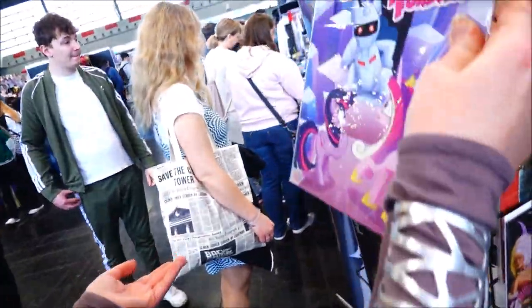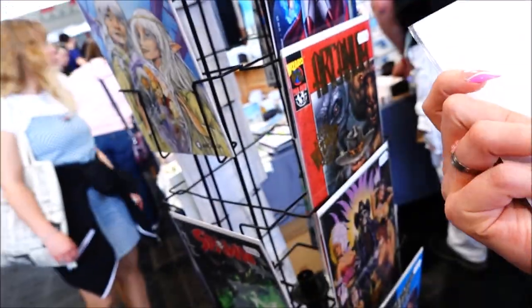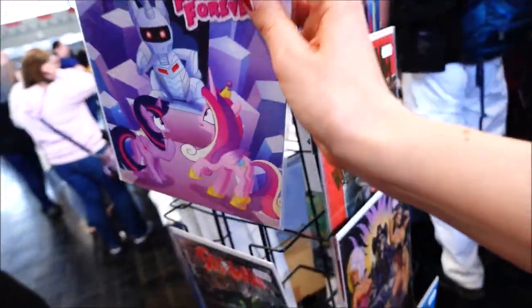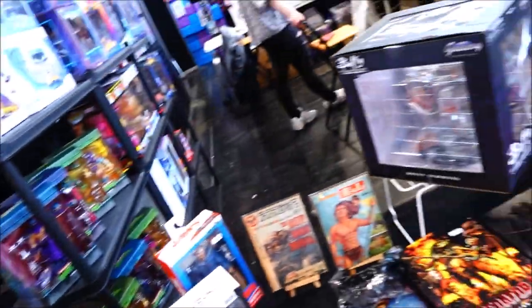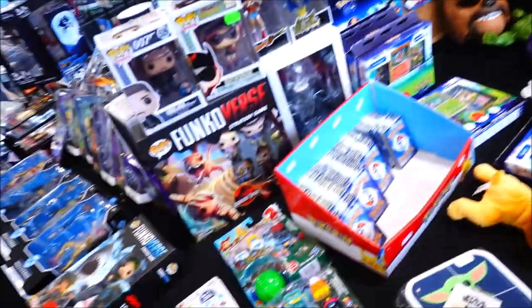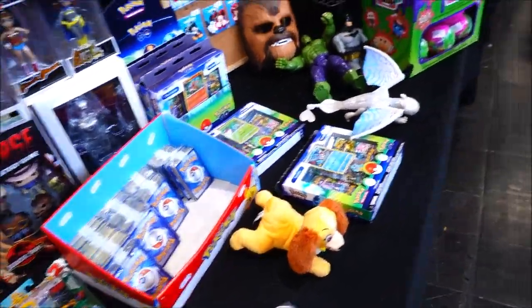The G4 version? G4, yeah. I have no clue about these official My Little Pony comic runs. Snack time! Oh, yeah. Not my size.